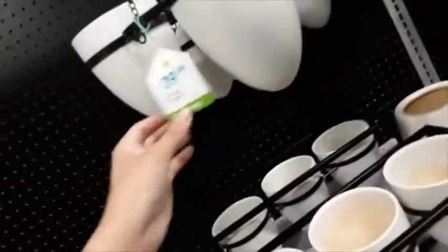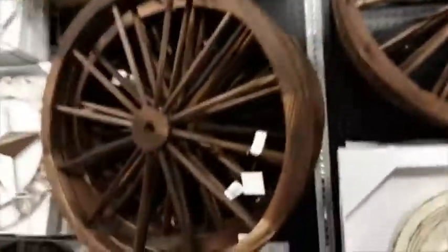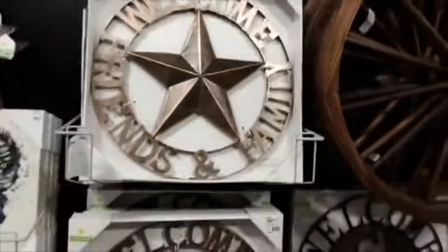Here's some giant cracks, by the way, but we're in the next aisle here. $39.99 for a hanging planter, look at that. There's three of them in there. We got a giant wheelbarrow right here, then there's a star, you know.